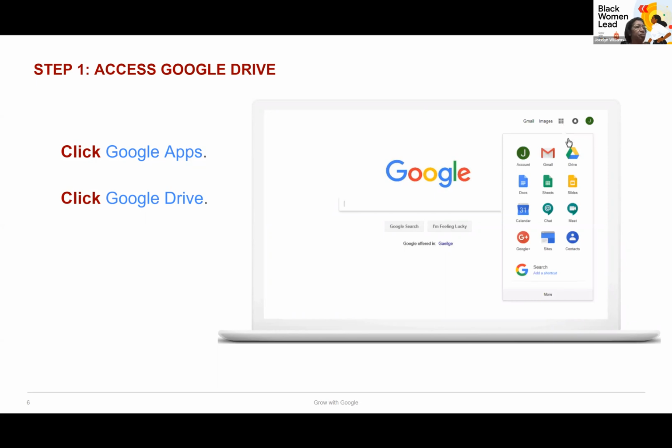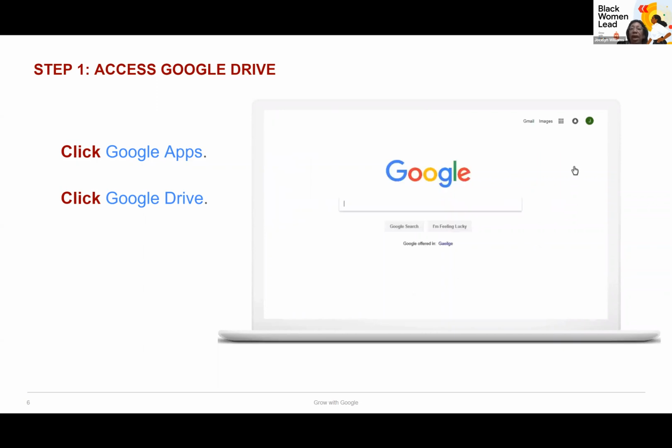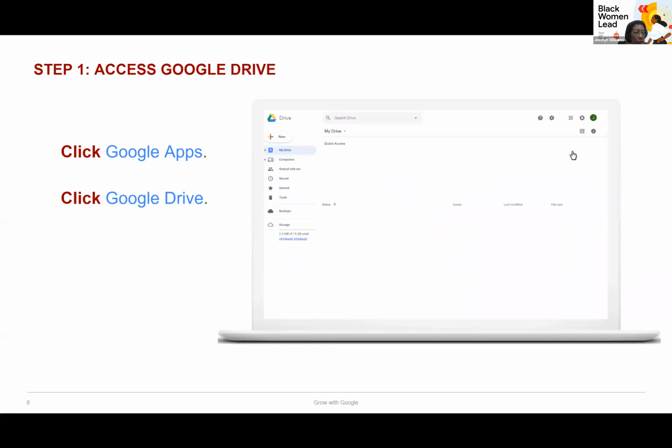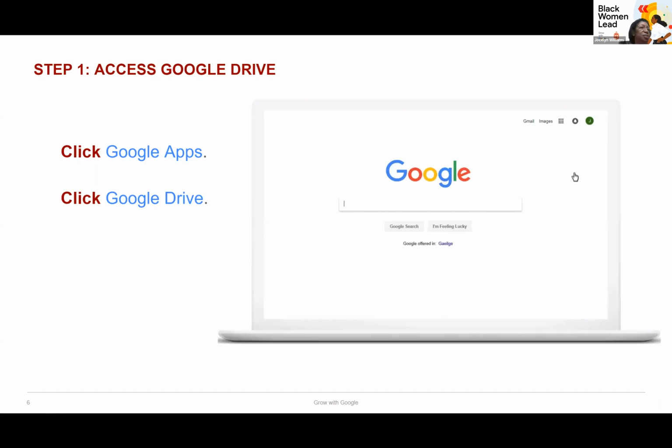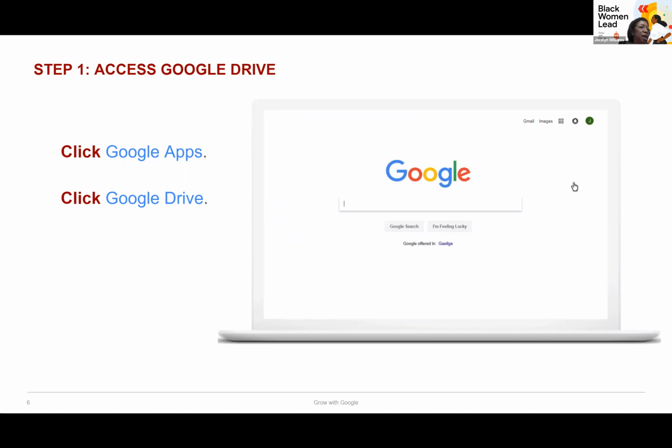So here we're looking at a picture of the Google page. After you sign into your Google account, what you want to do is access the Google app menu, which is shown here, and open the Google Drive. This icon will show you all of the Google applications, and you can get to your Gmail, your Sheets, and we're going to talk about Google Sheets for the tracking purposes of the job search. Slides, Docs, all the Google apps you can access.